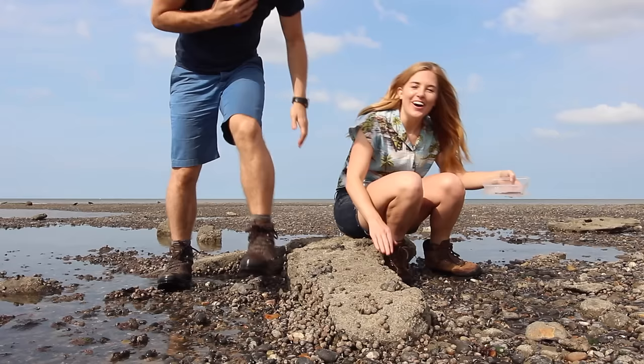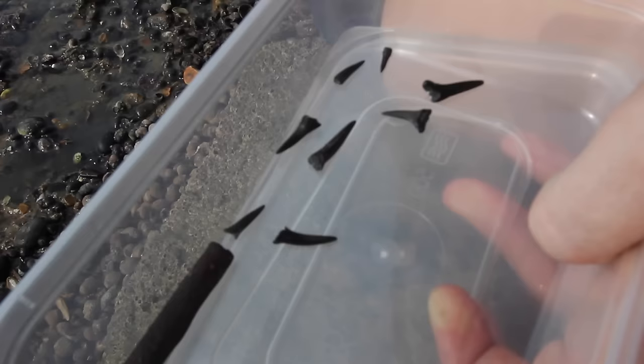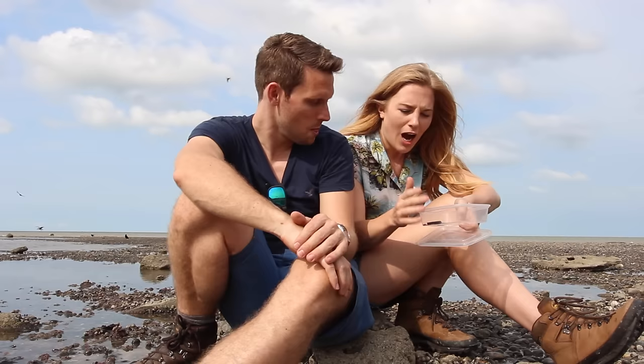Okay, so the tide is now coming back in, so I think we're having to call our fossil hunting tour close. Yeah, very successful trip though. How many did we get? Yeah, in total, we've got 1, 2, 3, 4, 5, 6, 7, 8 shark's teeth and 1 fossilised twig. Amazing. I'm holding pieces of natural history in my hand, and to think sharks have been around all this time is just incredible. Yeah, it is.